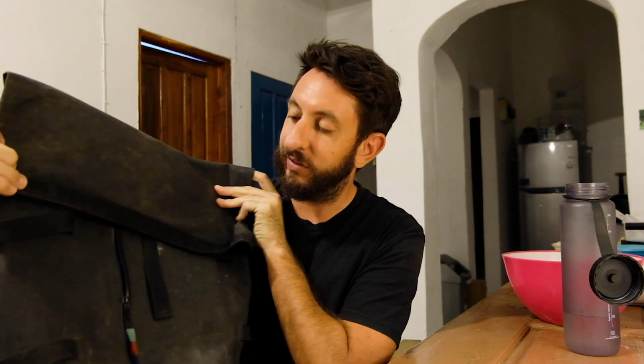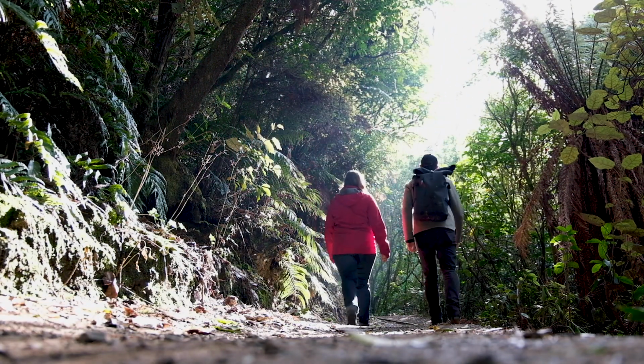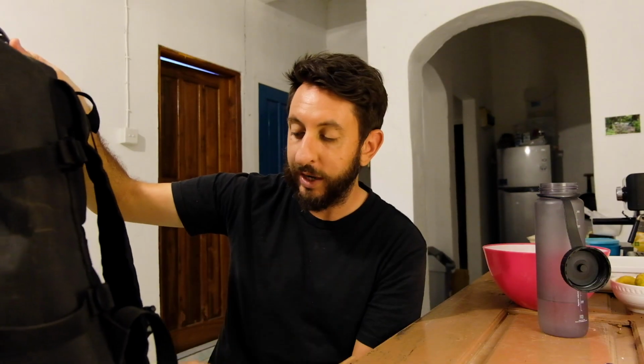Overall, for a year and a half of very solid use and putting it through its tests, I've been super impressed with the GotBag. It's still looking fantastic. There's no holes in it. There's no wear or tear really. But yeah, the stitching is all top notch. All the componentry on it, all the clips and so on, nothing has cracked, nothing has snapped, nothing has broken. Touch wood, so far it's all looking amazing. So in terms of durability, 10 out of 10, I've been super impressed.